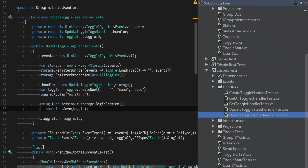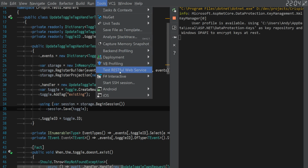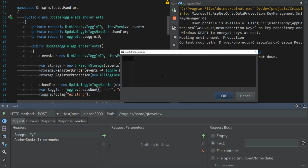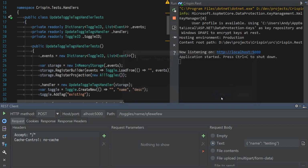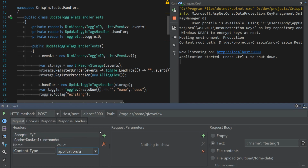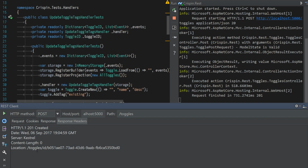So I think the only thing we want to do now is just double check that the API does actually work. So we'll launch this and we will use Rider's test REST web service panel. And the first thing we're going to do is create a new toggle. We don't have to provide a description, so I'm not going to bother testing. And this needs to be content type application JSON. And it would help if we posted it to the right place. 201 created. We get a response header with the URL for our toggle. We now go to that and do a get there.